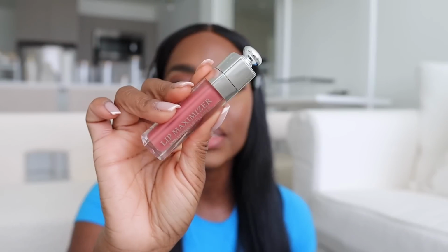Go in with my Chestnut Lip Liner by MAC. And I kind of overdraw a little bit. And I'm gonna go in with my Dior Lip Maximizer. And this is somewhat of a mauve-y pink color. It's in the shade Rosewood. Ooh, smells so good. And it's more of a natural pink to my natural lips.